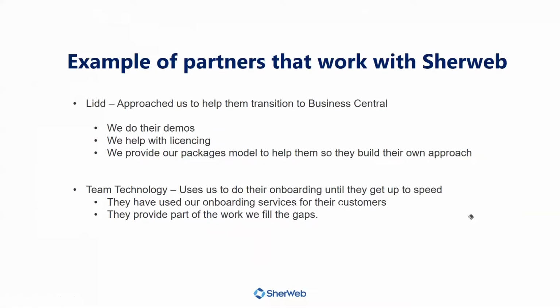Another one of our partners in the US, Team Technology, uses us to do their onboarding until they get up to speed. So we have worked with them to actually fill the gaps on their expertise level for a certain portion of Business Central, and for another portion they asked us, so do you want to fill this gap? Do you want to do this portion of the onboarding? So we are very flexible in our approach.